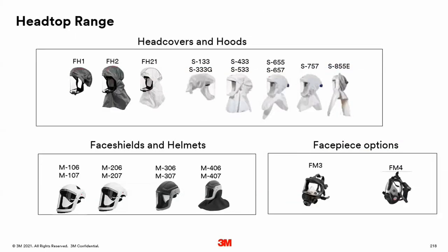The powered and supplied air head tops are designed to meet a wide range of applications in industry. And many offer additional head, neck, and shoulder coverage, as well as integrated protection for the head, eyes, and your face. You can also add hearing protection devices to this system.